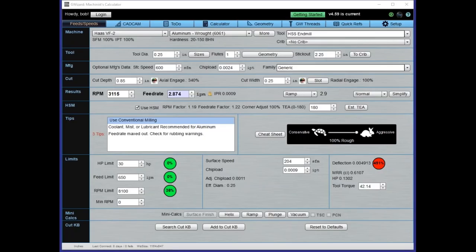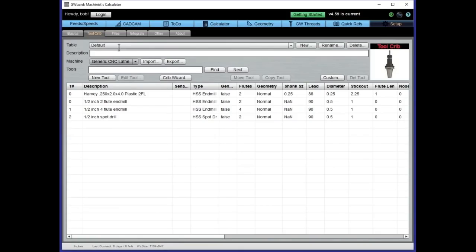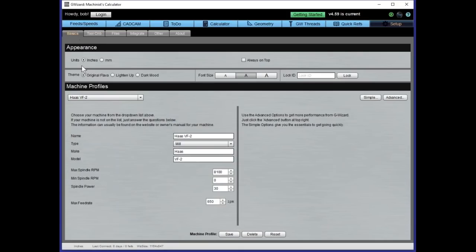How do we edit a machine's parameters after we add a new machine? Well, you just go into setup, bring up the machine, whatever it is. Let's say we wanted to change this VF2, and let's say we want to make it a VF2 with a 10K RPM spindle. I'm going to take the max spindle RPM up to 10,000. I'm going to click save, right?